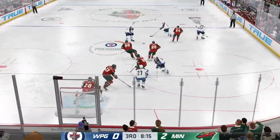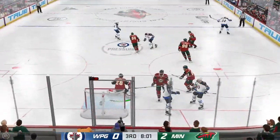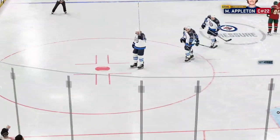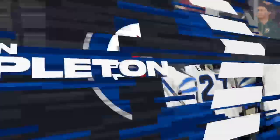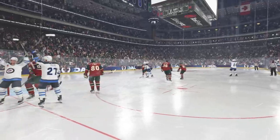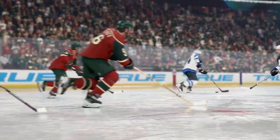Here's a short pass to Appleton. And that's blocked in traffic. Quick shot. Scores! And just like that, we've got a one-goal game. Well, yeah, I mean, it's much less daunting now, isn't it, James? They're within striking distance to get the equalizer. They're going to have to continue to play aggressive and try and layer some good shifts together.